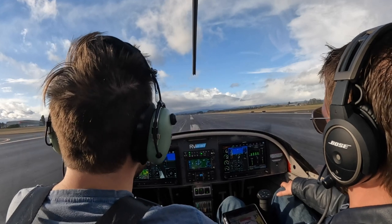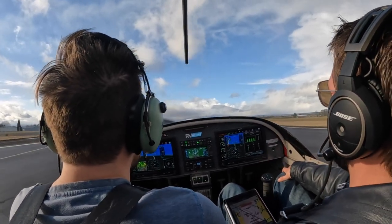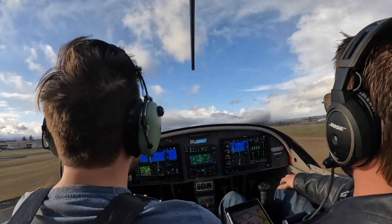Right rudder. There you go. See? Hold it there on the center line. That's it, yep. Careful with that airplane. There's not that much wind. You don't need to hold it over like that. Okay. Let's keep it neutral.